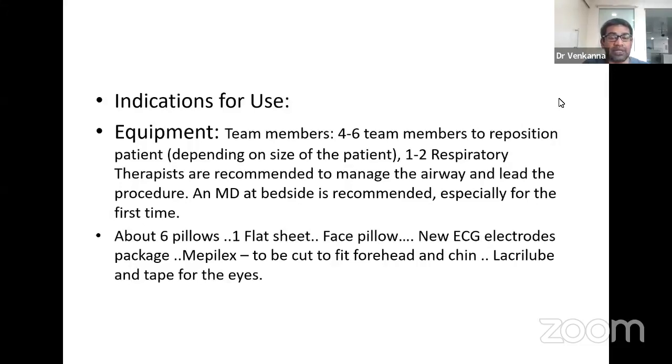Coming to the equipment, it is a team. A team consists of 4 to 6 members to reposition the patient depending on the size of the patient, and 1 to 2 respiratory therapists who should look after the airway. The roles are airway manager and the monitoring. And for the first time, a doctor at the bedside is recommended.